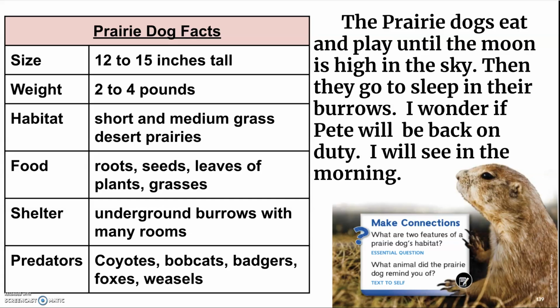Habitat, short and medium grass desert prairies, so a drier prairie. Food, roots, seeds, leaves of plants, grasses. Shelter, underground burrow with many rooms. Predators, coyotes, bobcats, badgers, foxes, weasels. So in this chart, you may notice when I'm reading it aloud, it sounds a little funny. That's because none of these are complete sentences. In a chart, I'm just putting in the information, not in a sentence form.